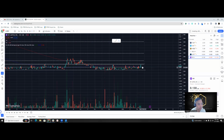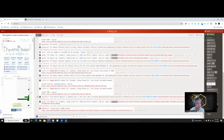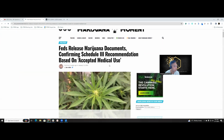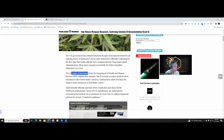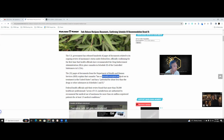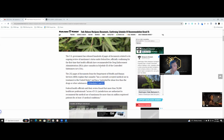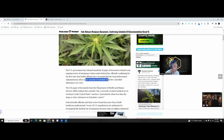So far, not much news going on to really support the legalization of marijuana in the US. And going over to RIB here under CEO.ca, you can see that on January 13th, almost a month ago, there was this posted article about feds releasing marijuana documents confirming the Schedule 3 recommendation based on accepting medical use. They basically put in 252 pages of documents from the Department of Health and Human Services explaining that cannabis has a currently accepted medical use in treatment in the United States and has a potential for abuse less than the drugs or other substances in Schedule 1 and 2. So basically, they want to place cannabis in Schedule 3 instead of 1 and 2.